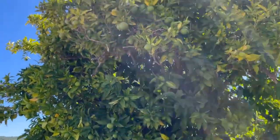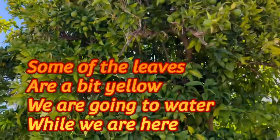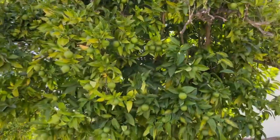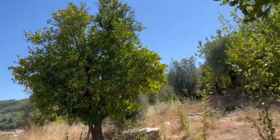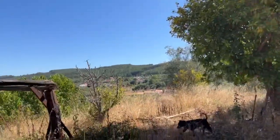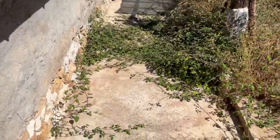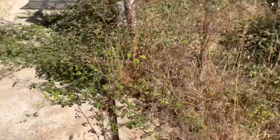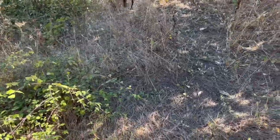Quick look at the orange trees. I'm sure last year there was oranges on them at this time of year, but this year there's lots of mini oranges, green ones, and same with the other tree. Looking around, I haven't done a very good job at killing the thorns with the blackberries. They've all come back, so I need to do a better job of digging those up.